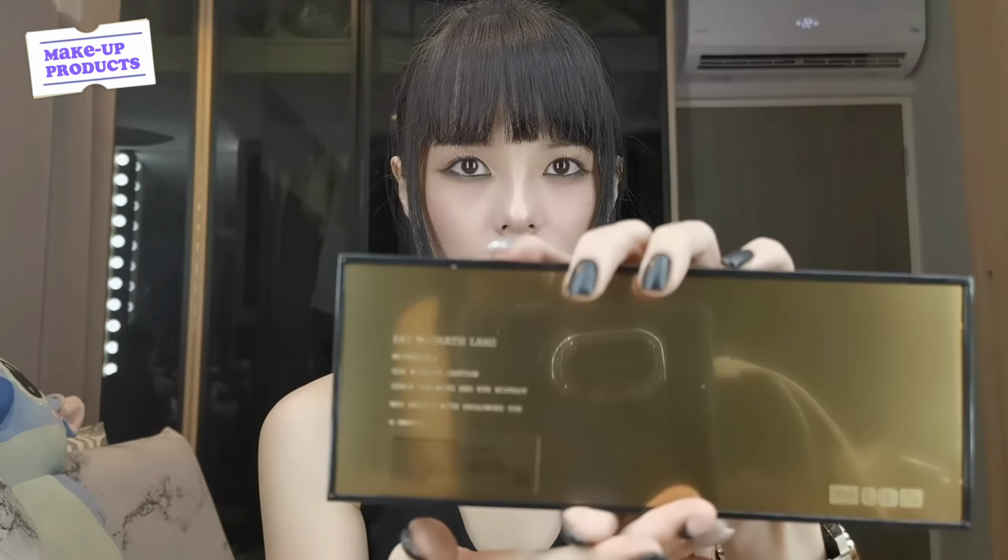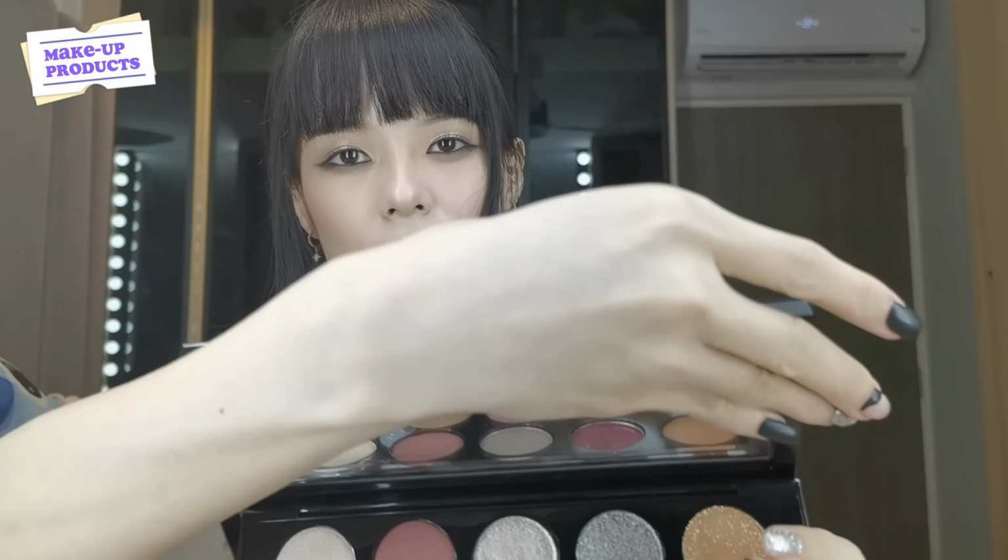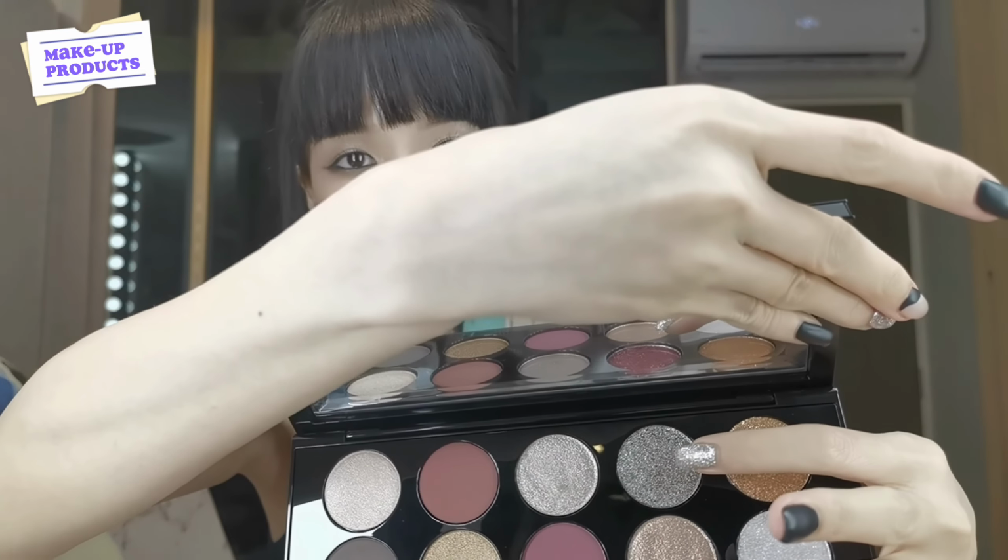This is the palette, the front, the back, and the colors. You know which color caught my eye first? This one. And when I swatched it, it blew my mind away. The feel is very pigmented, it's very buttery. I'm going to create a look, or recreate this look, next time. My baby, my new baby, oh my god. I'm going to love you already.